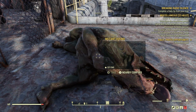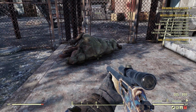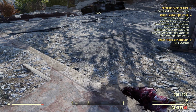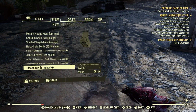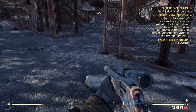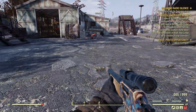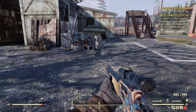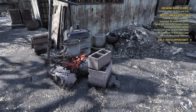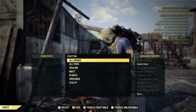Now, there is a slight chance that you can kill a mutant hound and not have the mutant hound meat on it. So just be aware of that. Okay, it has happened in the past. All right, so we got our mutant hound meat here. Now we need to cook the mutant hound meat at a cooking station. As soon as you pick up mutant hound meat, you will automatically learn mutant hound chops. You don't have to go find a special recipe. It's just a simple recipe. So we go all food.